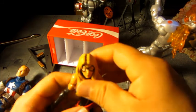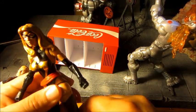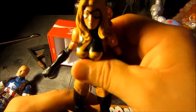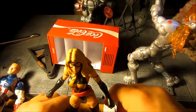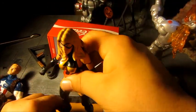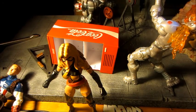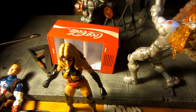Unless you really need these figures, I would say probably pass on this until they put out another version of her or another version of Radioactive Man. I'm sure we all have enough Caps that we don't need to get an extra one. So that was kind of a bummer too. They could have put a ton of different people in the pack, but they put another Captain America. So that was my rant. And we'll go ahead and get back to the A.C.B.A.